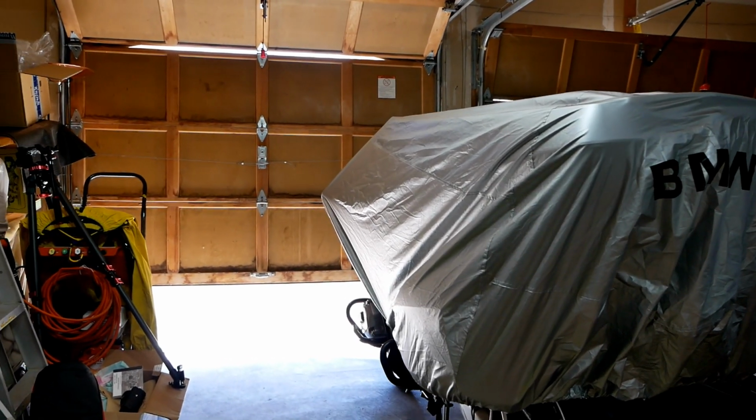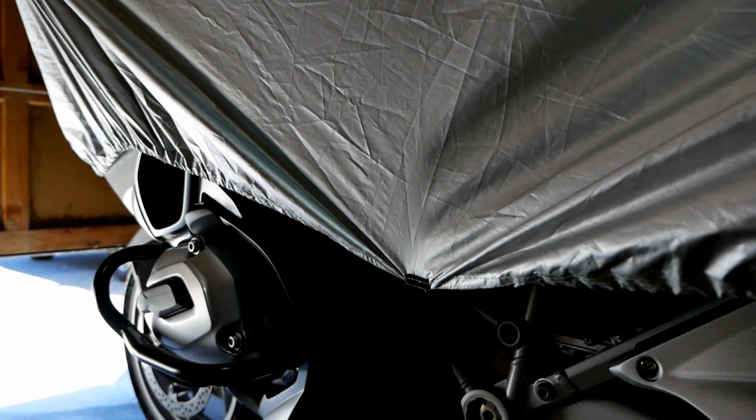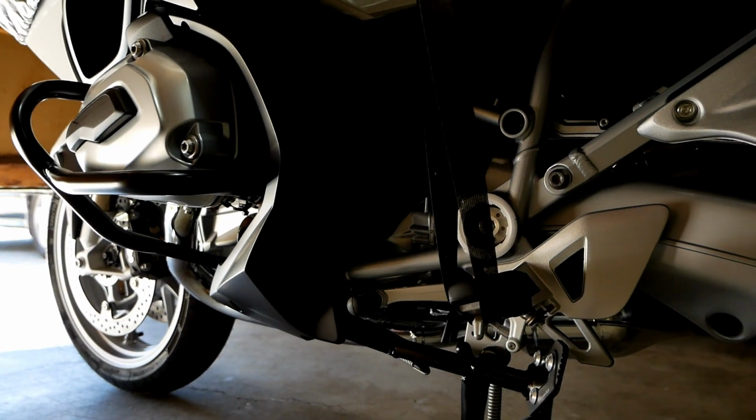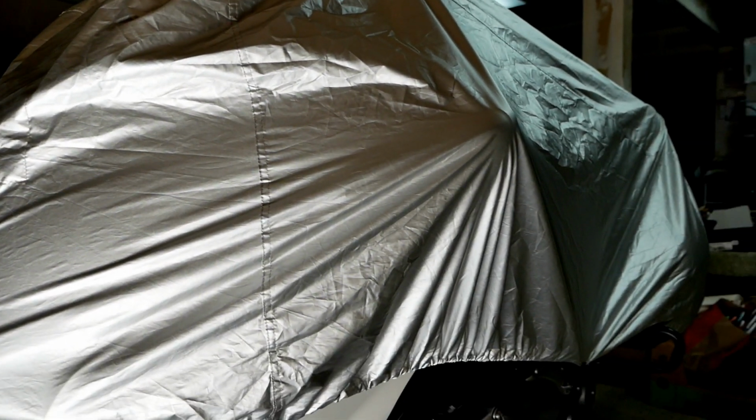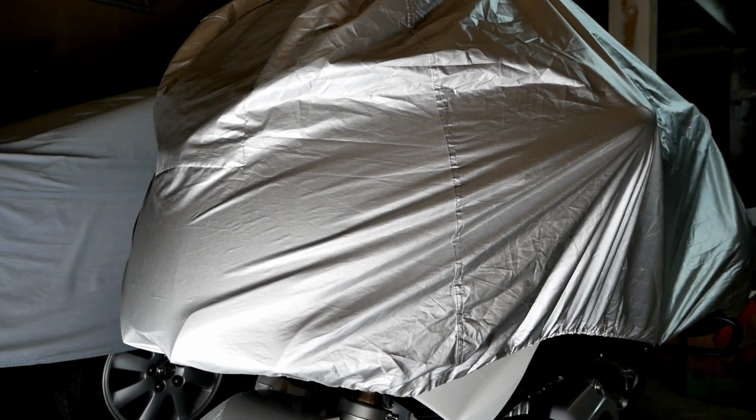Here is the cover installed on the bike. It fully covers the side and top cases, the seat, handlebar and controls, and the front fairing. An elastic band holds the cover in place on the bottom, and it also has 2 elastic straps that you can loop around the foot pegs in windy conditions. The cover wraps tightly around the front fairing. And on the top front of the cover, you can see a zipper that accesses a built-in pouch that the cover folds up and into. You don't need a separate bag to hold the cover.